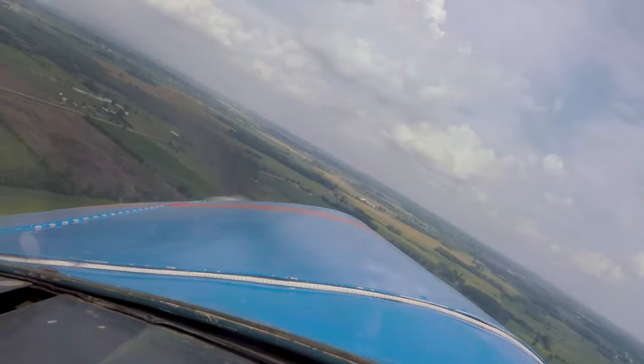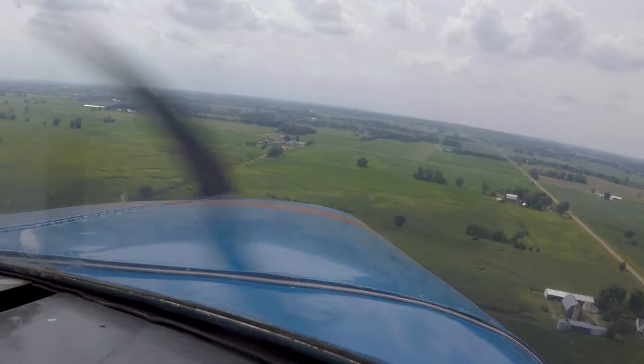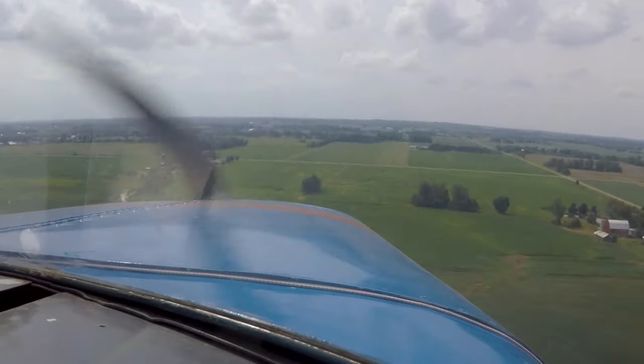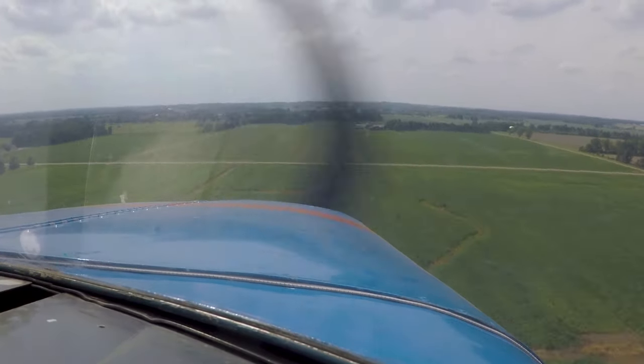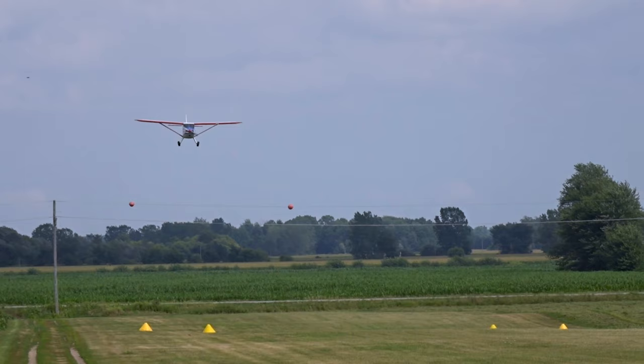The approach to runway 27 is clear. Farm fields, some power lines over the east end. They're marked, easy to identify, and the displaced threshold gives plenty of room for an approach.